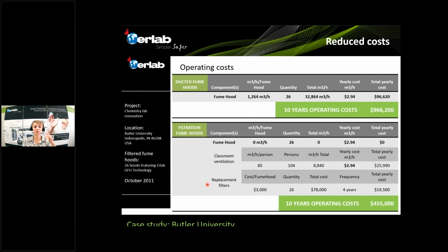In addition to the ventilation, you have to consider the replacement of the filters. I mentioned that before. The cost per fume hood is $3,000 in this case, depending on the type of filter, multiplied by 26 fume hoods. But the frequency is not every year. So the lifetime here was 4 years for the filters, which represents yearly $19,500 in total, sorry.